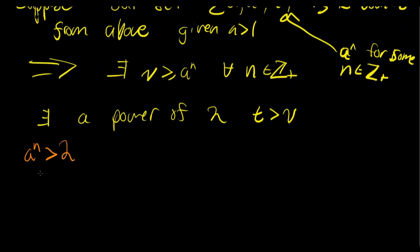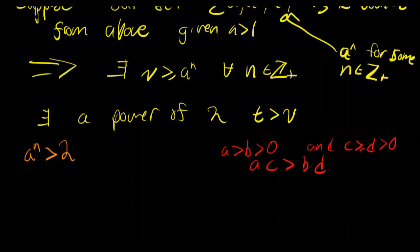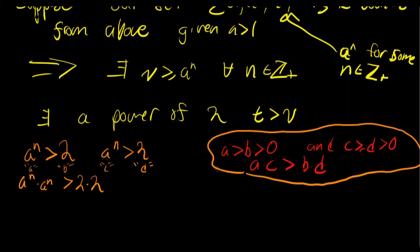So what does that mean? We can use our remember that we did beforehand. So if a is strictly greater than b, which is strictly greater than 0, and c is greater than or equal to d, which is strictly greater than 0, then a times c is strictly greater than b times d. So we can use the same thing here. A to the n is strictly greater than 2, and a to the n is strictly greater than 2. Label these a, b, c, and d. And I'll use them as quotes because we're replacing them with our remember that we have here to the right in red. So a to the n times a to the n is strictly greater than 2 times 2. Again, directly using this property here in red. And that's true. So a to the 2n is strictly greater than 2 to the second power.